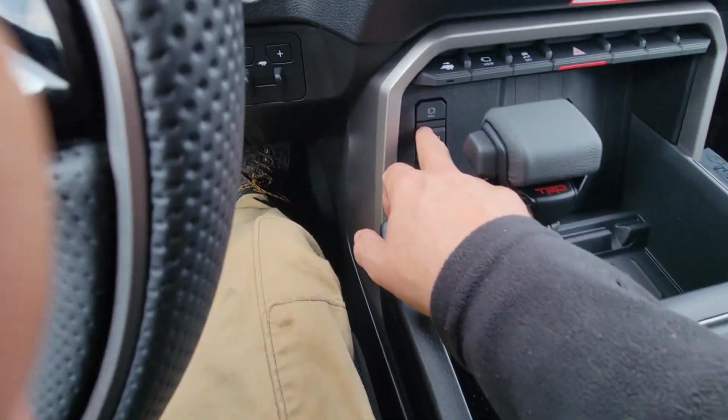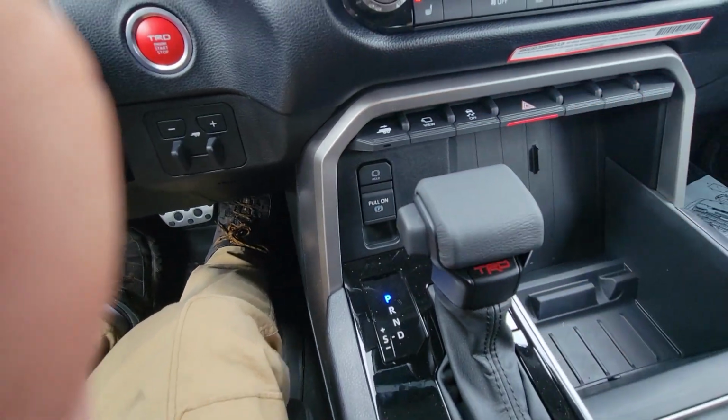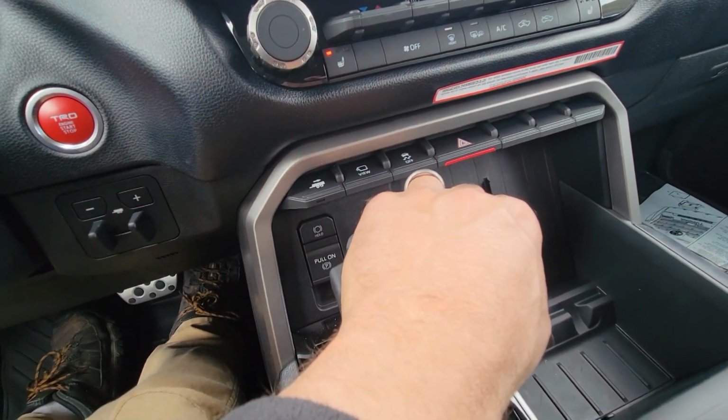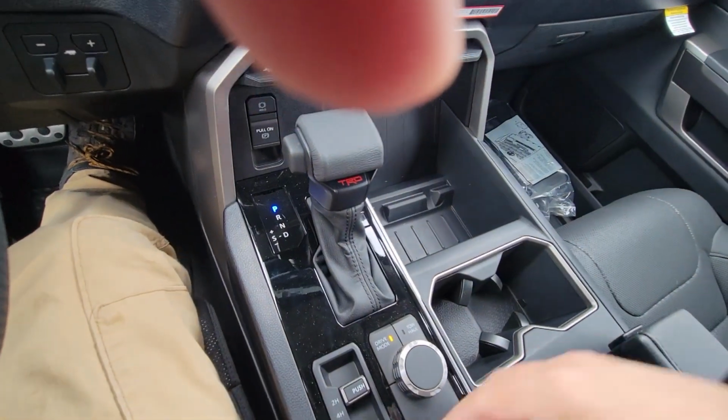Good parking brake control right there, which is nice. Your hazards are big and right here, which we use in the woods a lot. You know, you pull over on the side of the road heading in and out of somewhere. Those are quick and easy to get to, and they give you a lot of stuff in here. Like I said, I love this console here.